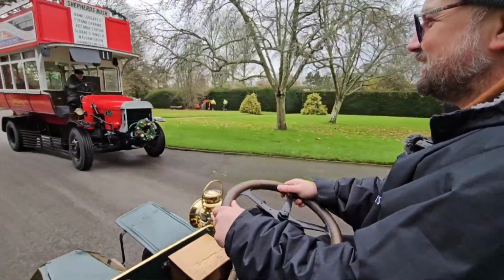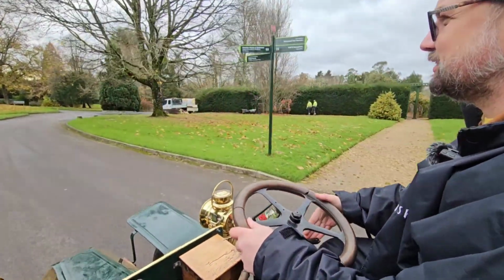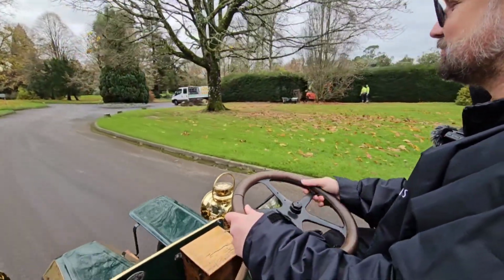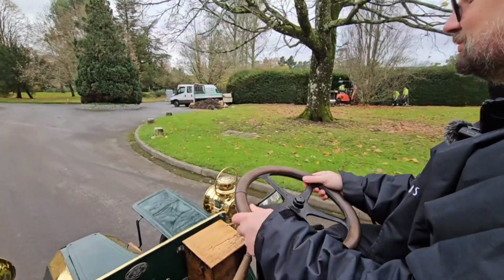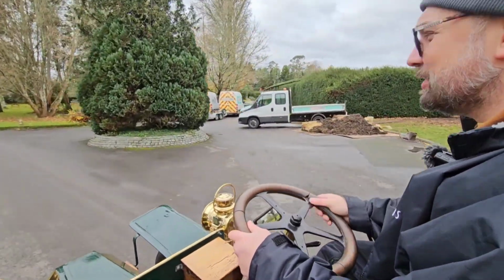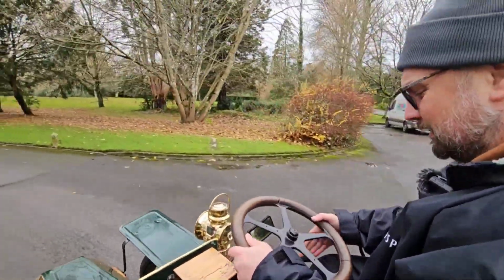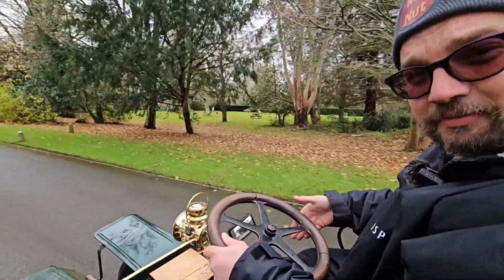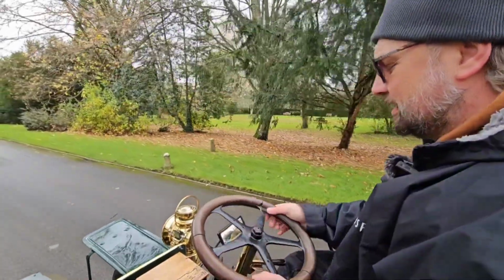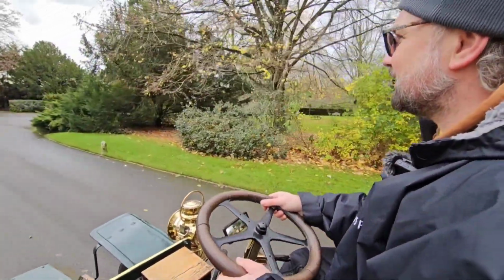Thank you. Love the wreath on the front of the bus, that's a lovely touch. So the idea of driving this out on a road I find absolutely terrifying. There's so much to think about. So we're going to bring the speed down again with the advance retard control, and we're going to try and do a bit of a three-point turn.